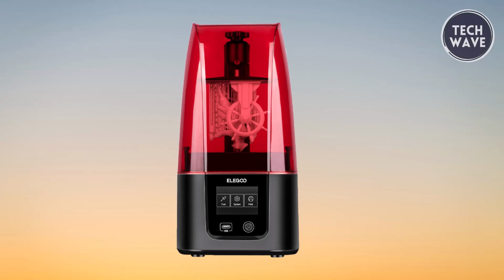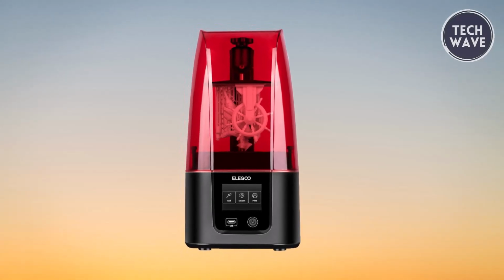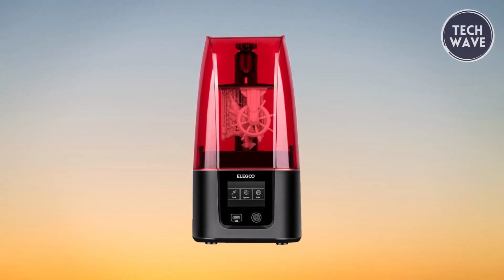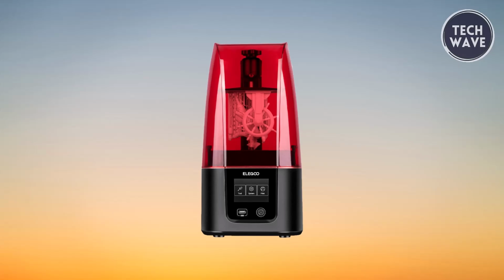In summary, the Elegoo Mars 3 sets a new standard for budget-friendly 3D printing, offering unparalleled precision, reliability, and performance at an affordable price point.